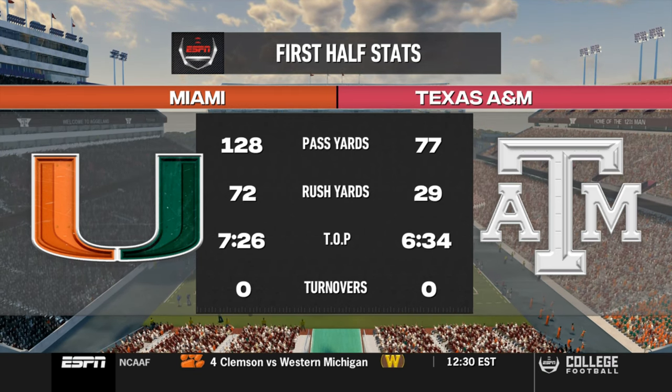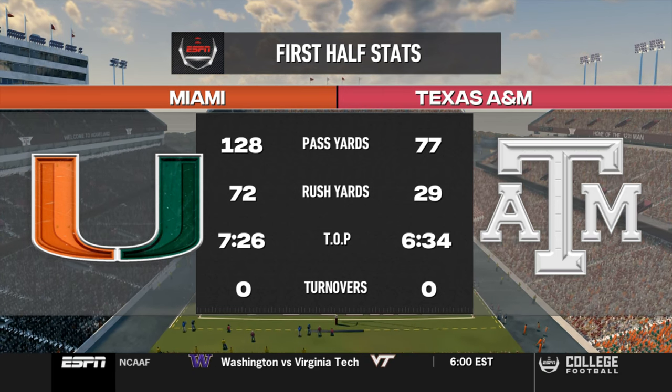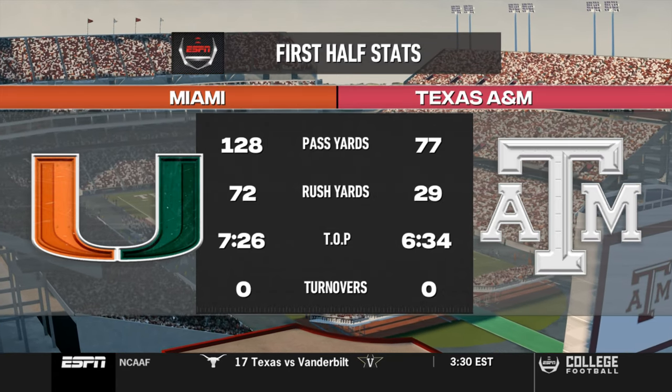What are you looking for? I'm looking to see which team has that decided schematic advantage. And if they can find it, they'll blow holes three or four axe handles wide. Brad and Kirk will be there to call the second half.